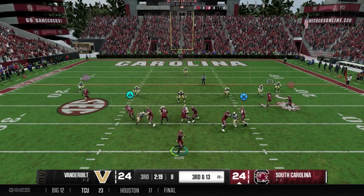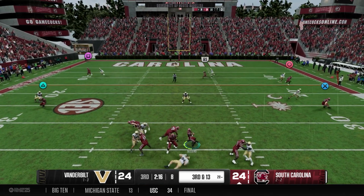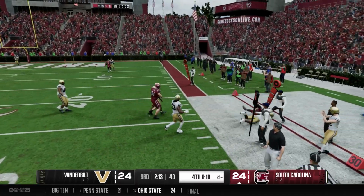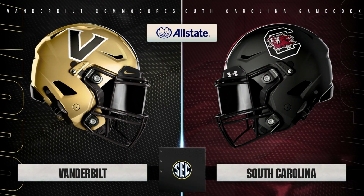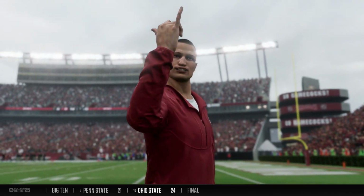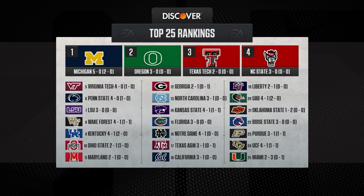Sellers goes empty, 5 men in the pattern. He looks, sheds a tackle, tries to keep his eyes downfield, just tucks it himself. He'll go out of bounds at the 26. And we'll go to the end of the 3rd quarter. Gamecocks do kick a field goal, so they're up 27-24 as we go into the final frame.